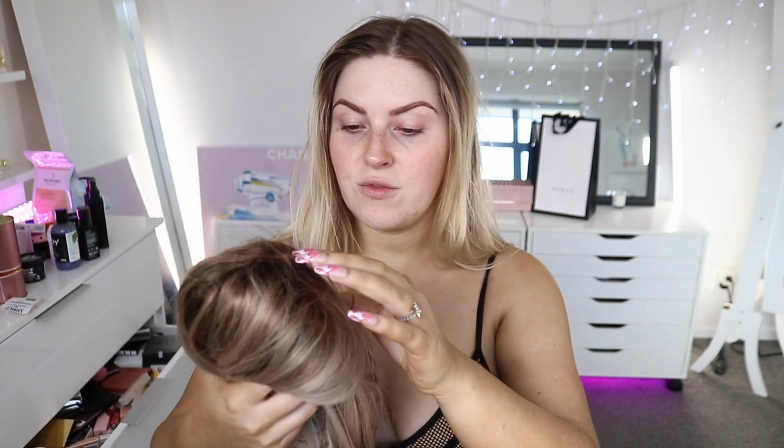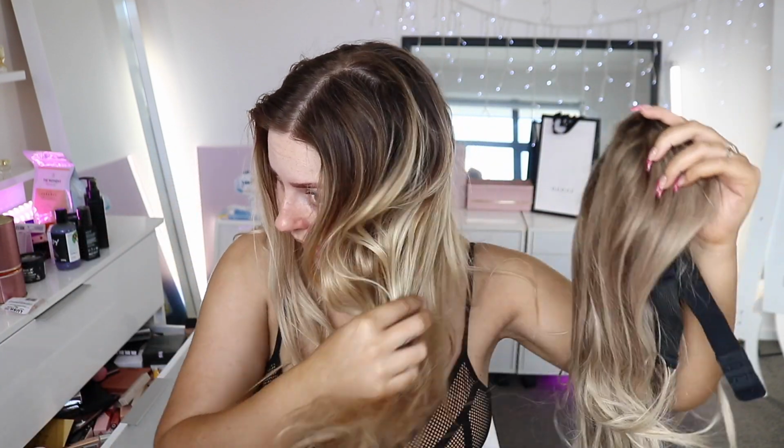So I'm going to use my custom blonde wig today. It's very similar to my actual hair, except a little bit cooler. The reason I got this wig made was because I wanted a wig that I could wear when I had shitty natural hair that kind of looked like my natural hair, but a little bit different for a bit of fun.